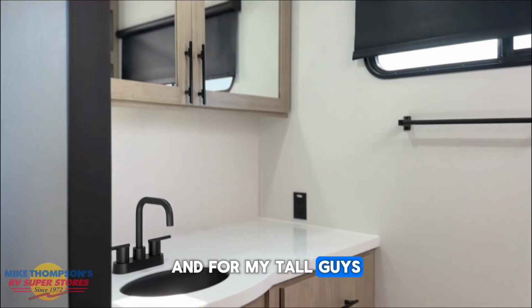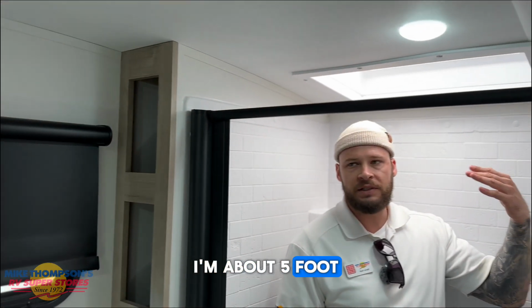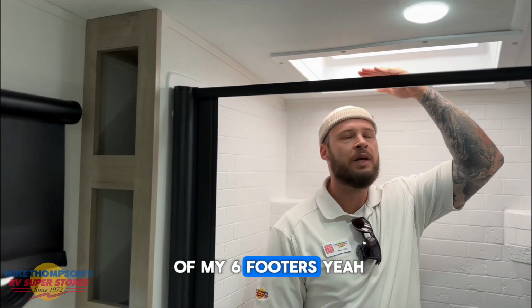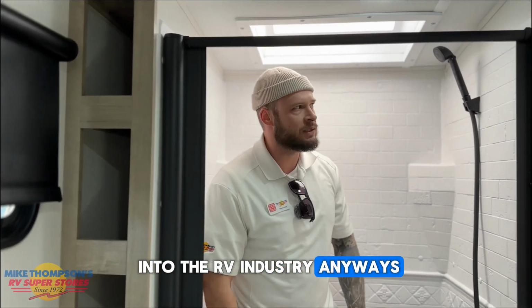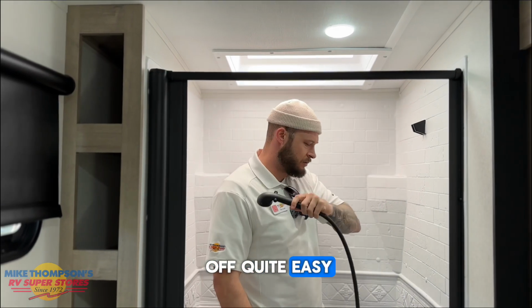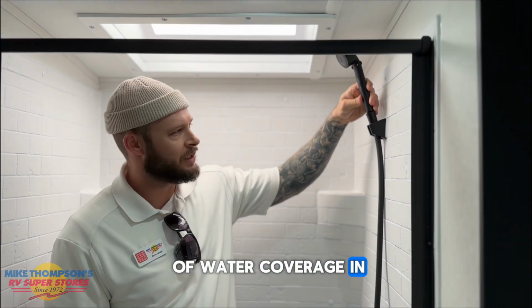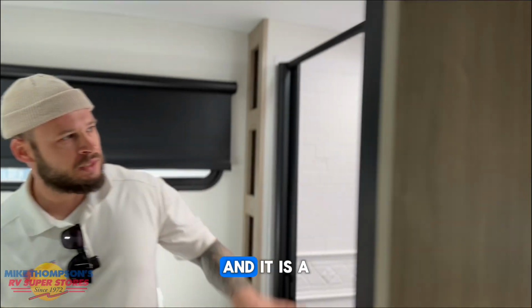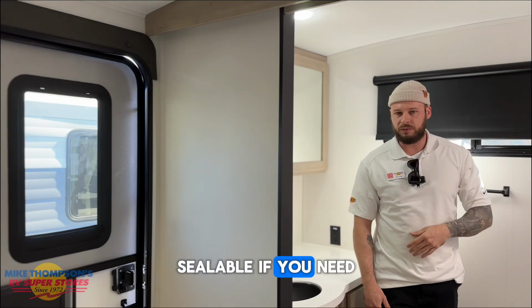And for my tall guys, you'll have plenty of room to stand up in the shower. I'm about 5'10", so for any of my 6-footers, yeah, your head's gonna be in the skylight. You knew that coming into the RV industry anyways. You can hose yourself off quite easy. Get full 360 degrees of water coverage in this massive shower. And it is a 1-piece shower, so easily replaceable, fixable, sealable if you need to.